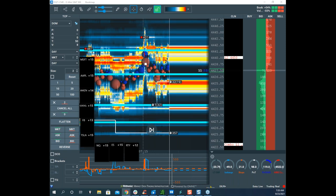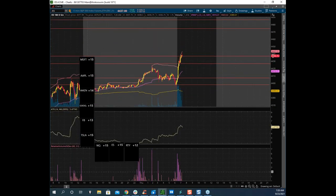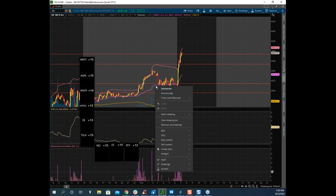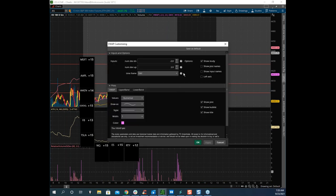I use the 24-hour, so I put that on my 5-minute chart. This is just the standard thinkorswim VWAP, whatever their default settings are here. I'll show you. It shows the deviations, the two standard deviations from VWAP.